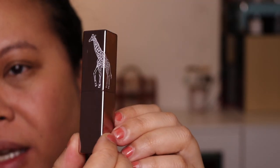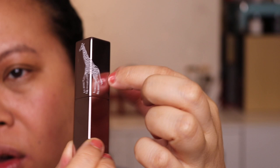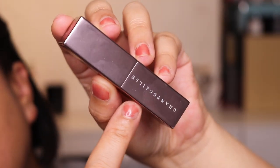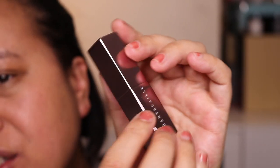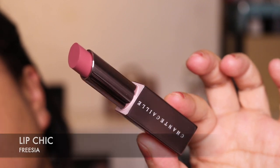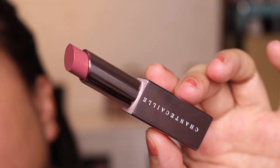This is what the design looks like. You've got a giraffe at the top. I just love the way that when you turn it, you see the giraffe and this beautiful packaging. You've got Chantecaille written across here and the packaging is just exquisite. It just matches. As with Chantecaille, the lipsticks are magnetic. So this is the color Freesia. Freesia is interesting. It's like a cool tone pink.